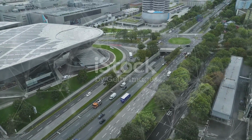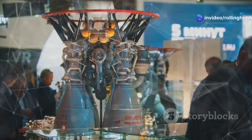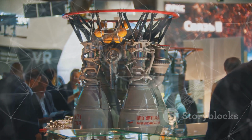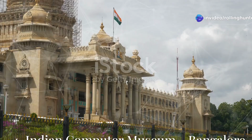Coming in at number 5, we're headed to Munich, Germany to visit the Deutsches Museum. We're talking everything from aerospace engineering to telecommunications, all presented in a way that's both informative and engaging. You're not just looking at static displays here, you're getting hands-on and really experiencing how these technologies work.